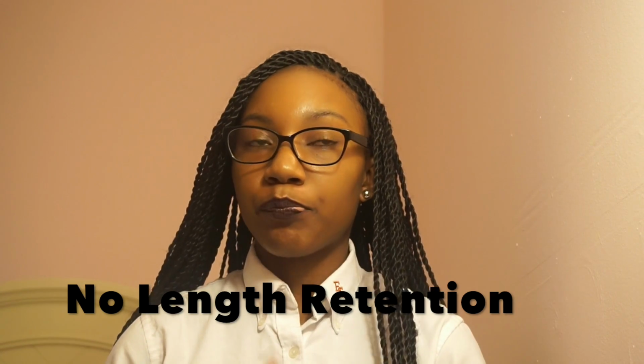Your ends will definitely let you know, and that's something you want to pay attention to, because if you don't take care of your ends once they start to split, it will end up going up your hair shaft, which leads me into the last thing: no length retention. So this basically means, for a lot of people, they'll say, oh, my hair grows to my shoulders and then it just stops. For some people, of course, hair grows at different paces, but your hair will start to break off if you don't give it the attention that it needs.